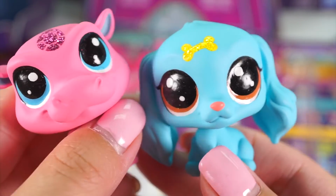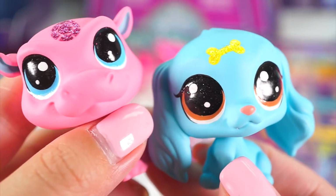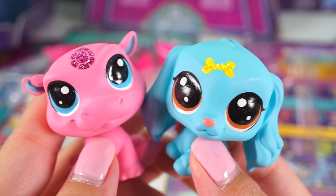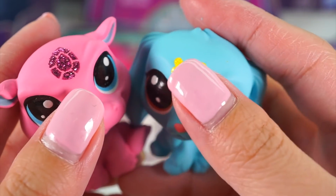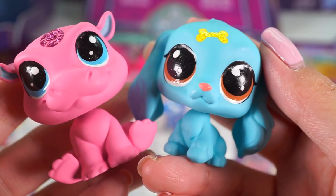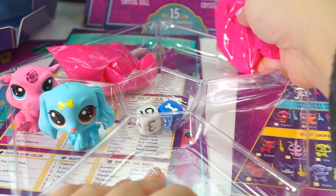Look at how vibrant the colors are. This is like a really hot pink. Well, not really hot pink, but like really bright pink. And this one is like a really bright blue. These are so cute. And the design on the top of his head is kind of glittery. So this one's glittery yellow and this one's glittery pink. Wow. Okay, moving on to the next one.